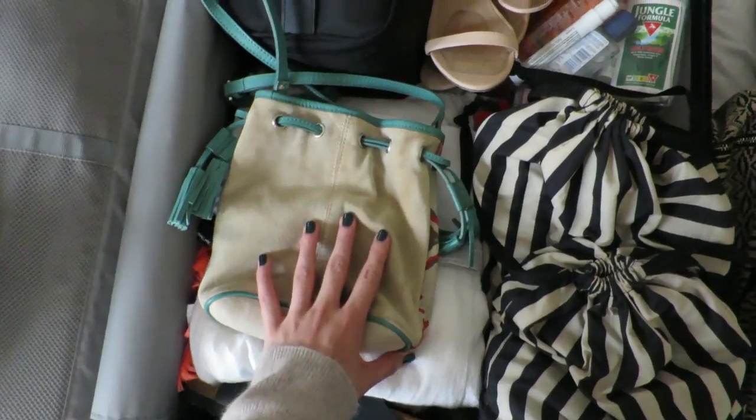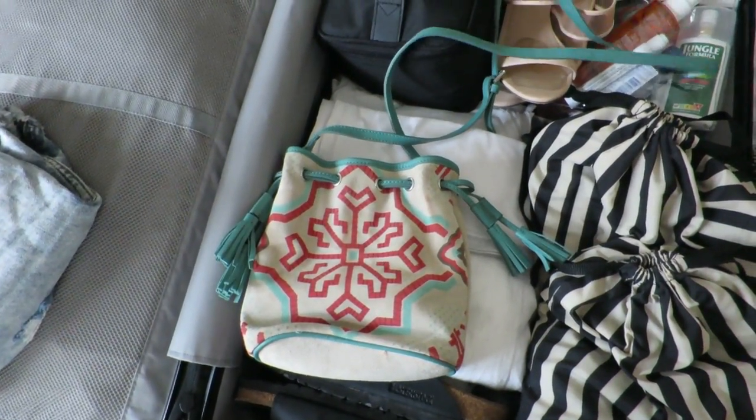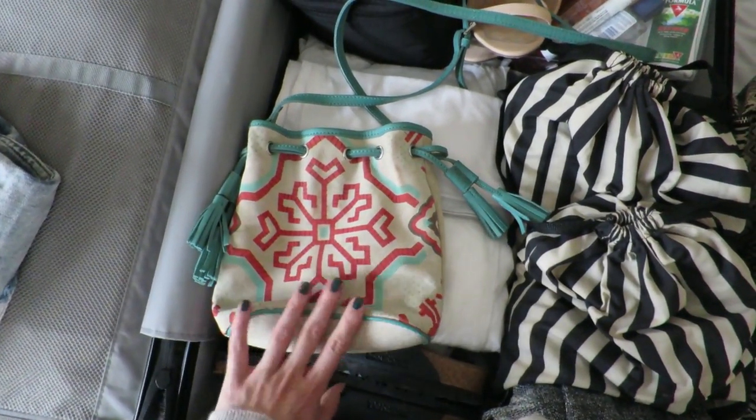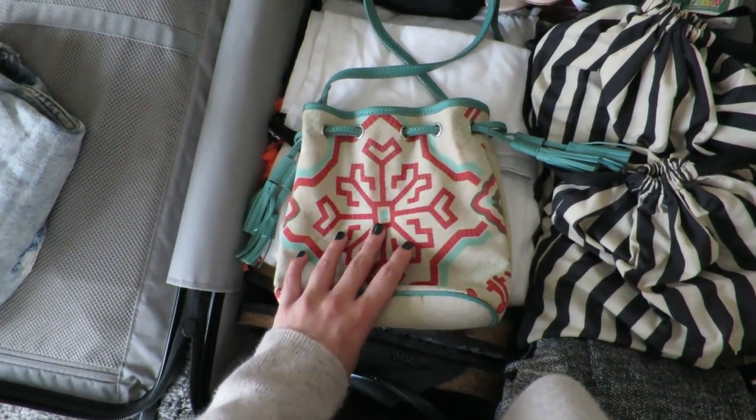Oh, can't wait. Everyone has those bags they take on holiday with them, and this is mine. It's just a little shoulder bag, and it's really good for hot weather holidays where you just need a bag in the evenings to take to restaurants or just go around the town during the day. And I think this was about £10 from Topshop, bargain.